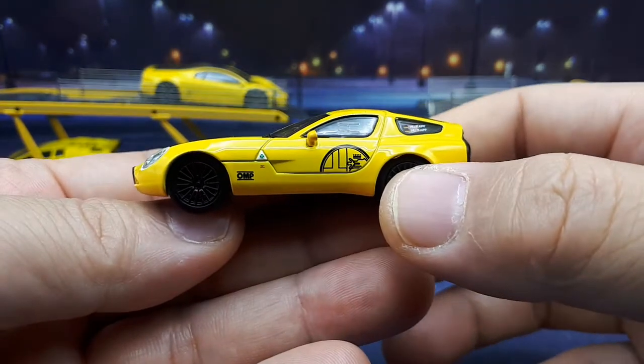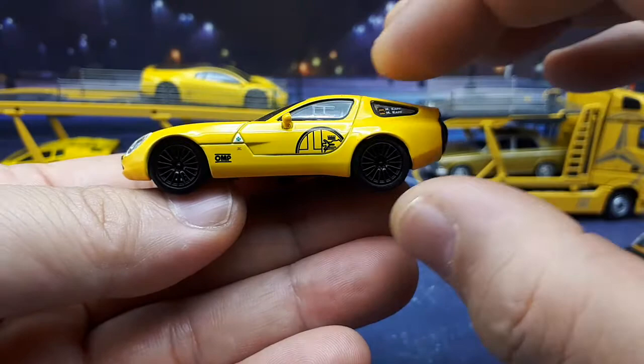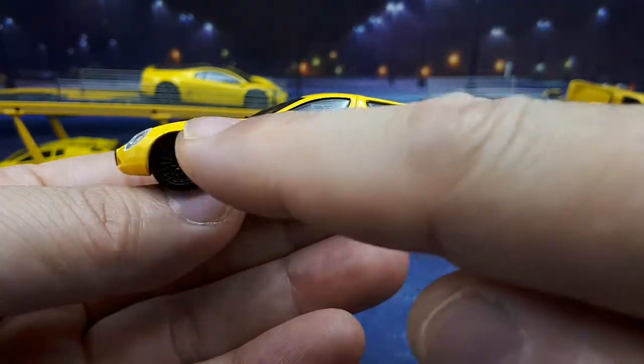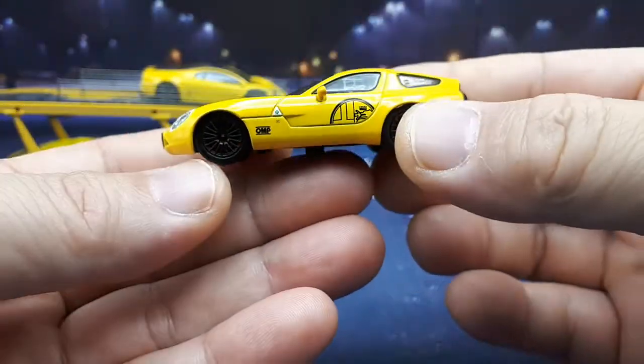I just like this because the styling is quite different from most modern vehicles. I don't even know how to describe it, but it's a really rear-centric cabin. I mean, the driver's way back here, and the engine obviously must be up front. And it's just a long and low look.